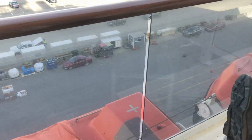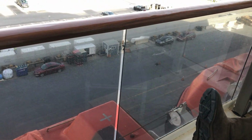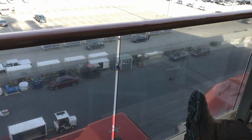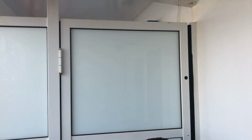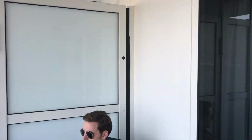So here's the parking lot, there's the cruise port, and there is the Baltimore skyline. So all the balconies are glass, which is really nice. So even when you're sitting down, it doesn't interrupt your view. Now a few of them I believe are obstructed, but the majority have this same type of view that's pretty clear. Now also you do have these sides that, if you're sharing a cabin with someone right next to you, you can request that your stateroom stewards open these up, and they'll fold out this way so that you can share your balcony access with another one and have kind of one large balcony.